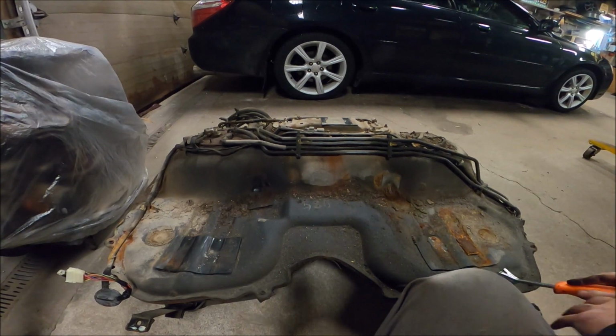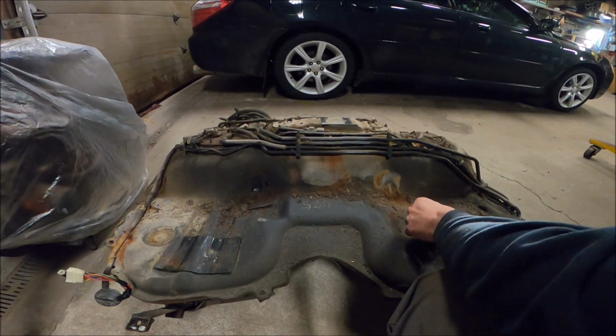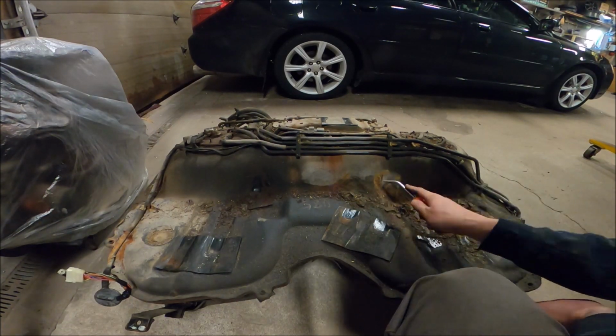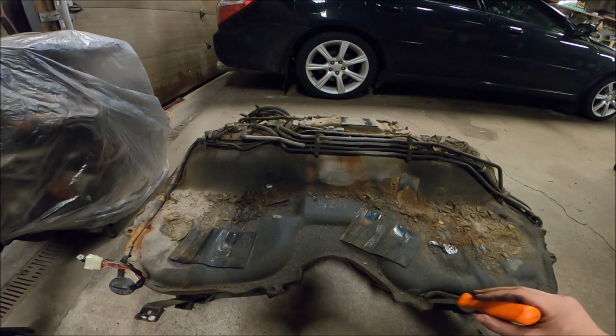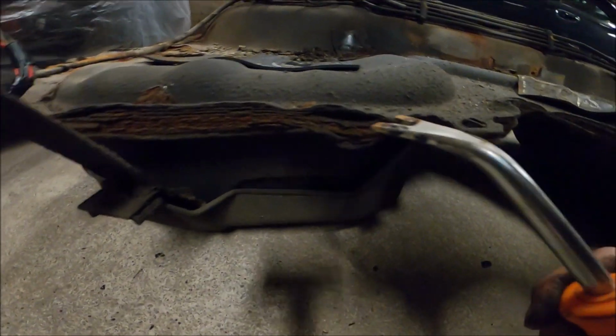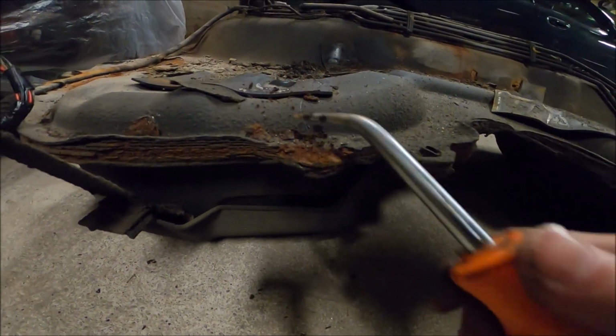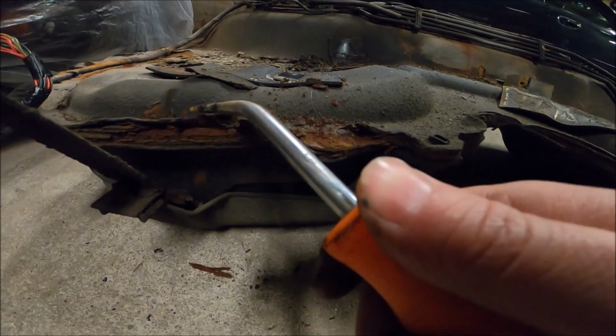Here we are with the tank out. I don't see anything super obvious yet. It's kind of soft. Yeah, lots of bubbles. I mean, any one of these can leak. And I mean, the seam itself, this is very not good. It's like just powder.